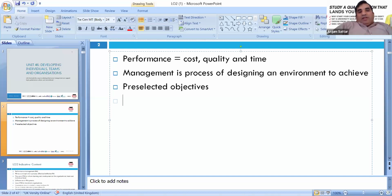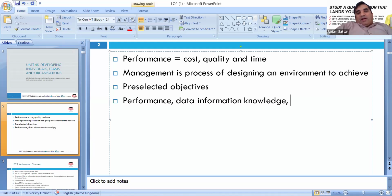So when we are looking at creating and improving performance, you have to think about how we can improve performance. Think about having good data and information, and if we have that, you have knowledge. You have to understand the culture of the organization, and you can improve performance. You develop the skills of people, and of course R&D, research and development, is also important to improve performance.